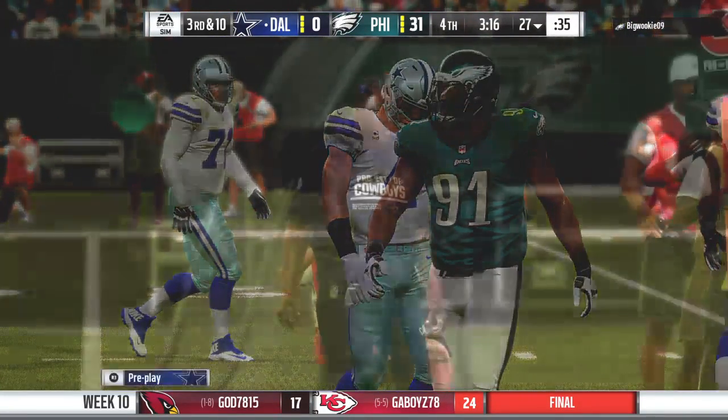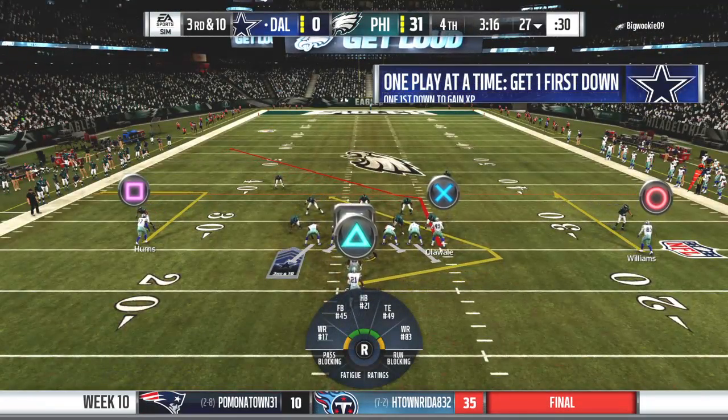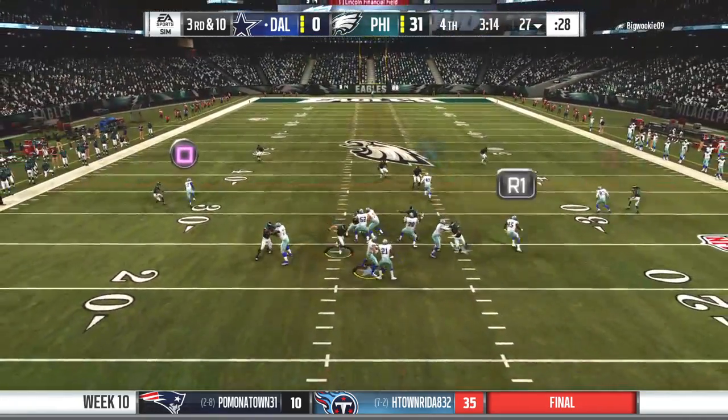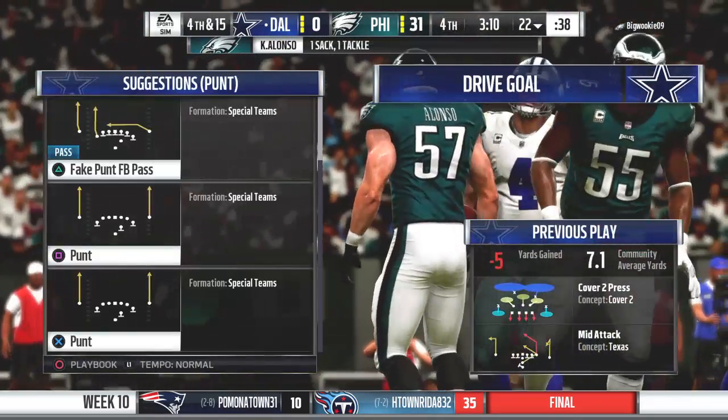Really nice play by the guys on the defensive side of the ball, but for the guys on the offensive line, they're doing a nice job of trying to protect their passer. But when a guy hops in the air and goes airborne to try to pressure up the middle, and down he goes. Kiko Alonso.